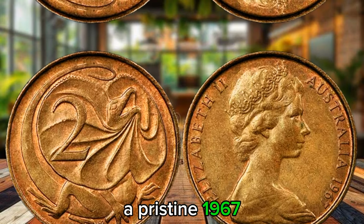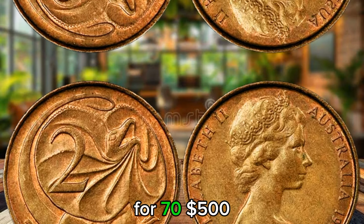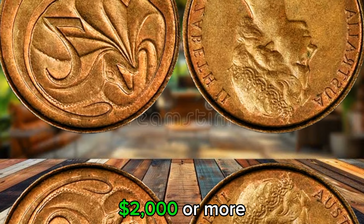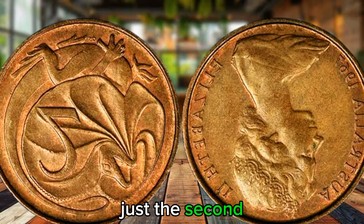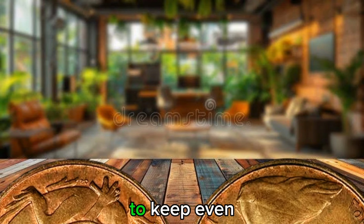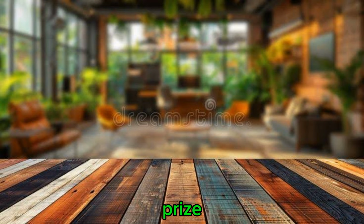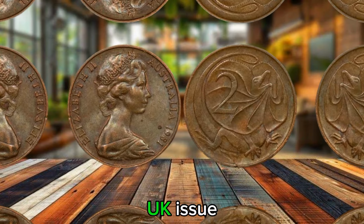A pristine 1967 2-cent coin, especially a confirmed Perth Mint strike with strong details, can easily sell for $7,500 to $15,000 in MS65 or higher. Add in a visible die variation or cud, and you may be looking at $2,000 or more, depending on the buyer. Ultimately, the 1967 issue is more than just the second year of decimal coinage. It's a hidden playground for collectors, with enough nuances to keep even experienced numismatists hunting. If you're looking to build a set that stands out, this coin, particularly in Perth Mint form, is an essential prize. Number 6. 1981 2-cent coin, Llantrisant Mint, UK issue.